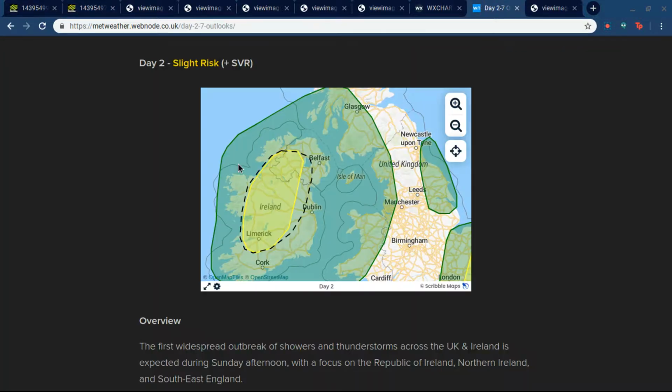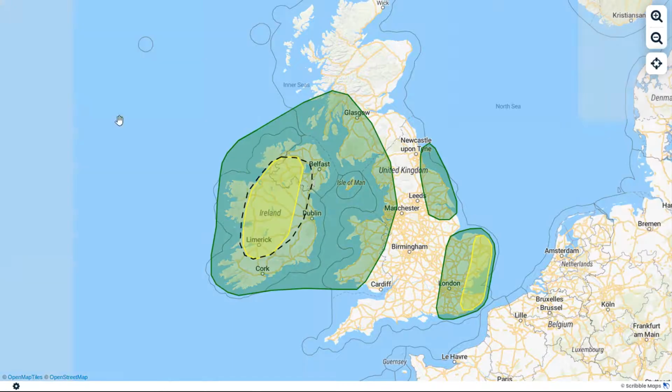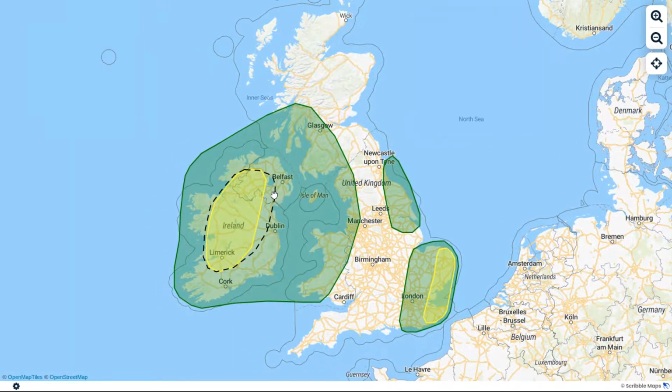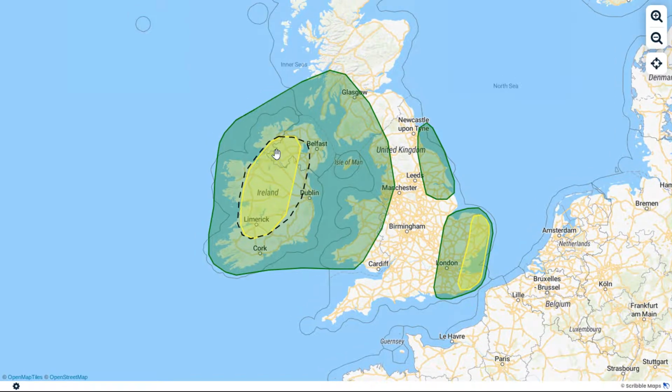Now, I'll start off with my thunderstorm risk forecast, and this is on my website, by the way. I'll just zoom in here, and you can see here that I have three main areas of interest, though I will update this tomorrow morning. One of them is across the Republic of Ireland and Northern Ireland, one of them is across northeast England, and the other is across southeast England. With also Scotland, northwest England, and Wales included as well.